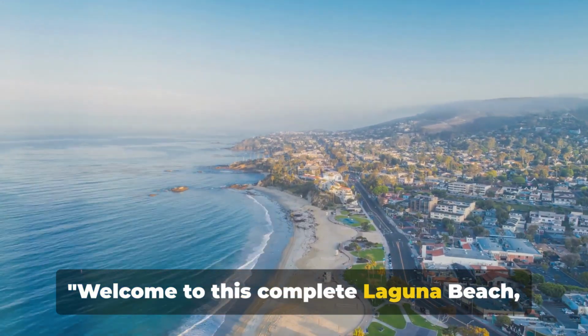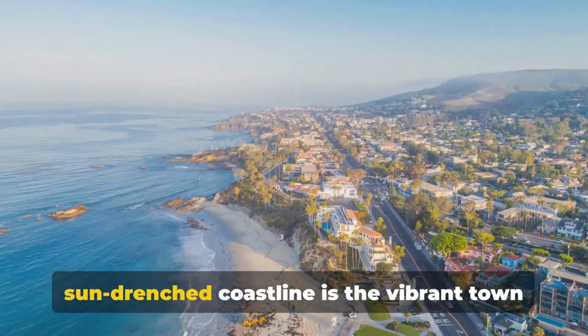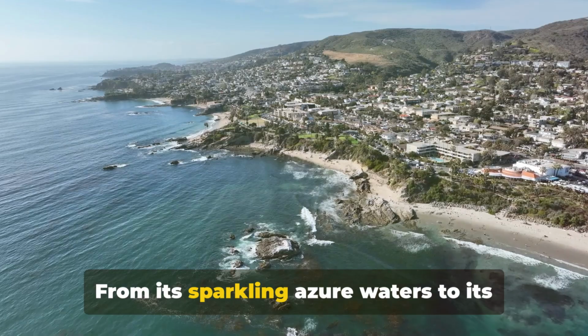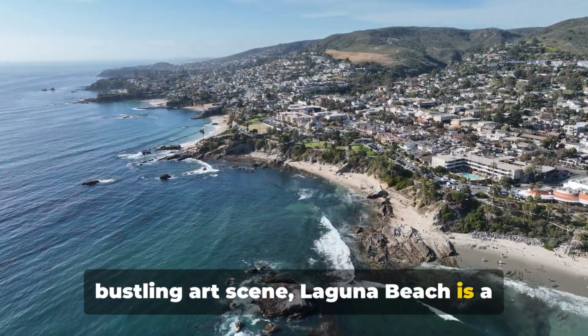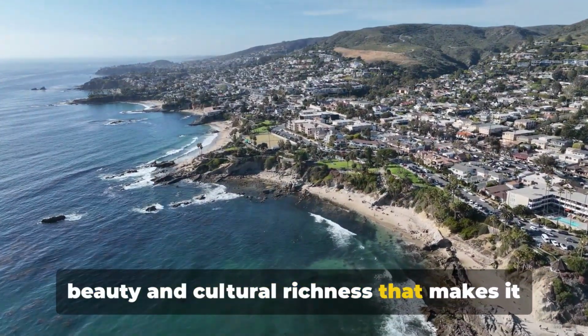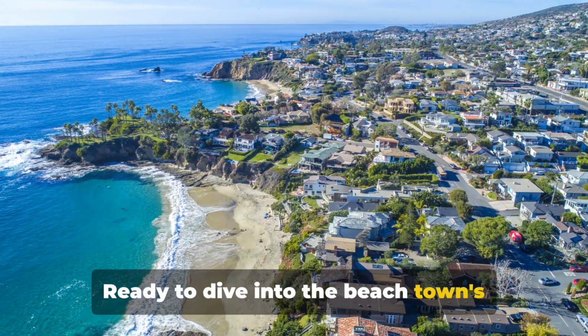Welcome to this complete Laguna Beach, California guide. Nestled along the Golden State's sun-drenched coastline is the vibrant town of Laguna Beach, a lush haven for art enthusiasts and nature lovers alike. From its sparkling azure waters to its bustling art scene, Laguna Beach is a visual feast waiting to be explored. It's an enchanting blend of natural beauty and cultural richness that makes it a must-visit spot in California. Ready to dive into the beach town's charm?